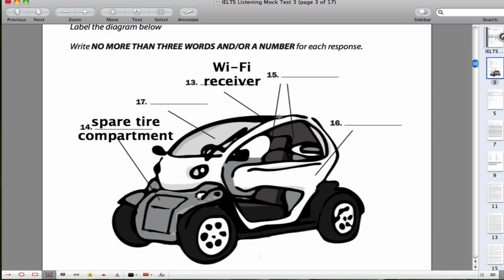Okay, 15. So there's the driver, and then I guess the passenger sits behind. The driver's seat has speakers on either side of the headrest. So you could just write here speakers. Now 16, he describes the door and how it has a safety feature, and he says where you would have once found a keyhole for your car door, there is now a data receiver.